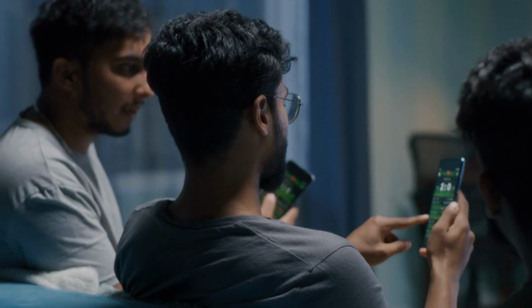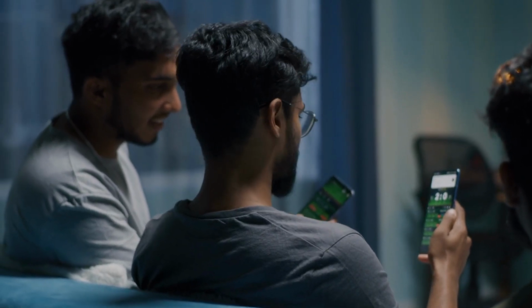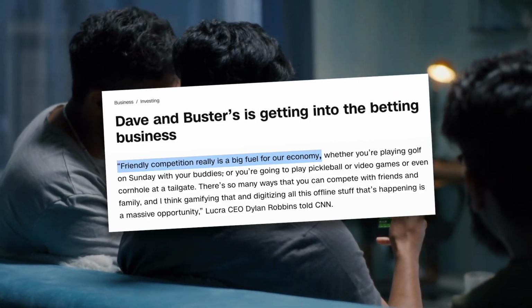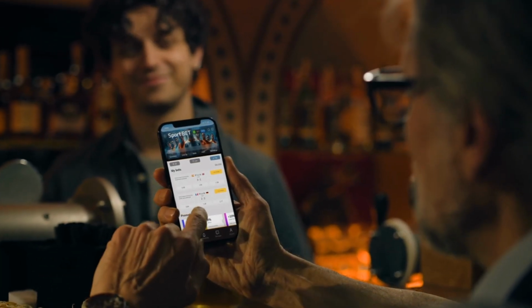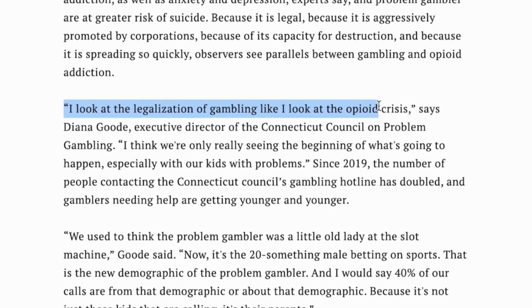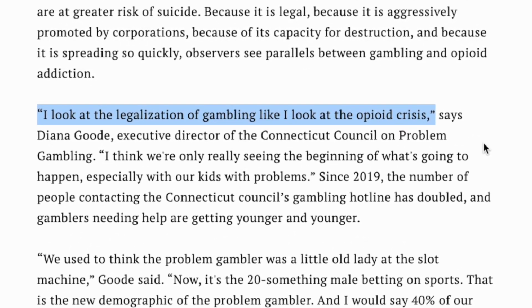But this entire "hey, get an account and log into this app so I can bet you $5 that I'll beat you in skee-ball" gambit is just the latest entrant in the $6 billion so-called social betting sector. Friendly competition that's big fuel for the economy, as noted by that gamification company's CEO, that's emerging hand in hand with the widespread legalization of gambling, that the executive director of the Connecticut Council on Problem Gambling told Time Magazine website looks like the opioid crisis.